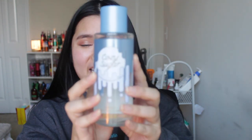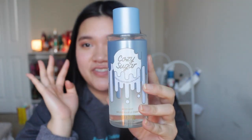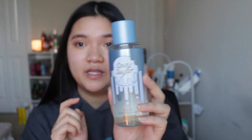Going on with the little simple basic theme, you don't want to go too hardcore, but you still want to smell cozy. It's still winter time by the time I am posting this, but if you are going to watch this in the summer or spring, you'll probably wear this too. I feel like this is a very year-round scent. This is Cozy Sugar by Victoria's Secret Pink. Oh my gosh, you guys, it's phenomenal. It's toasted marshmallow and vanilla.